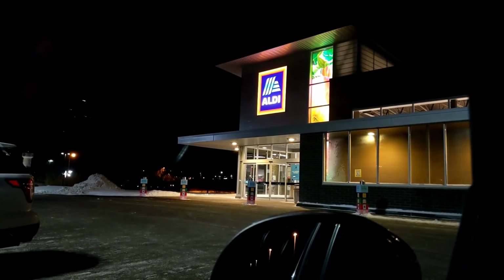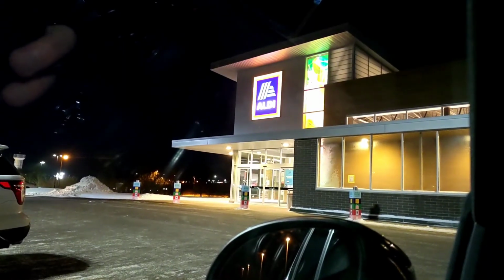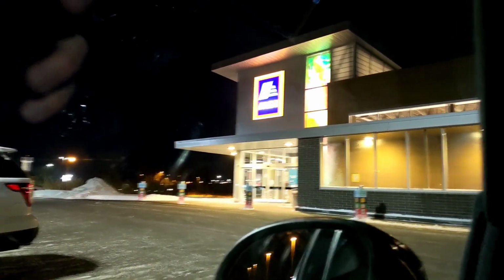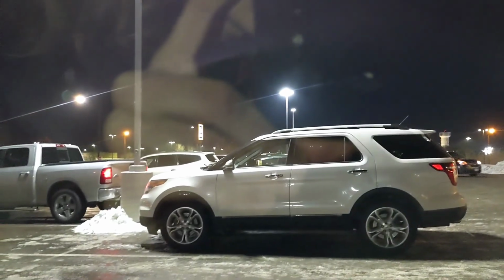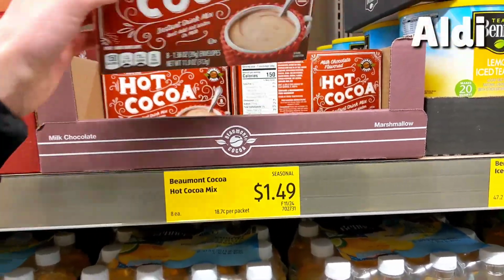I did not get the Starbucks one, because the Starbucks one is like $7 for, I don't know, 6 packs or something, which is ridiculous, because that's what this is. This is 8 packs, and this was like $2. So I've never been inside an Aldi before, so I'm going to go and see if they have anything in there. Walmart I went to, no success, but this Aldi's right across the street from a Walmart over there, so I'm like, alright, well, maybe we'll go check.